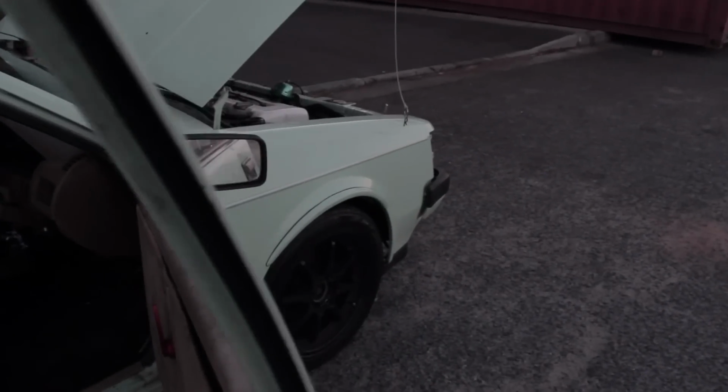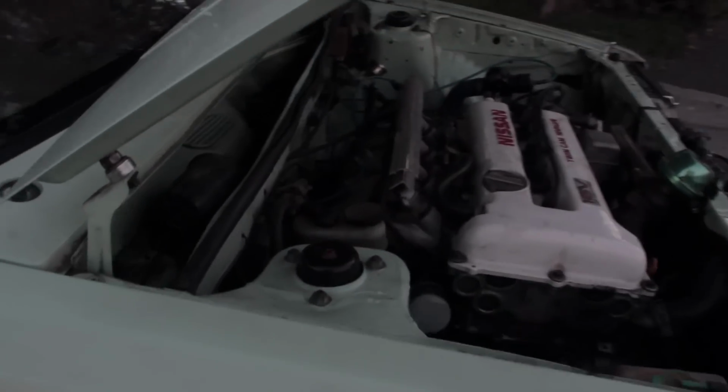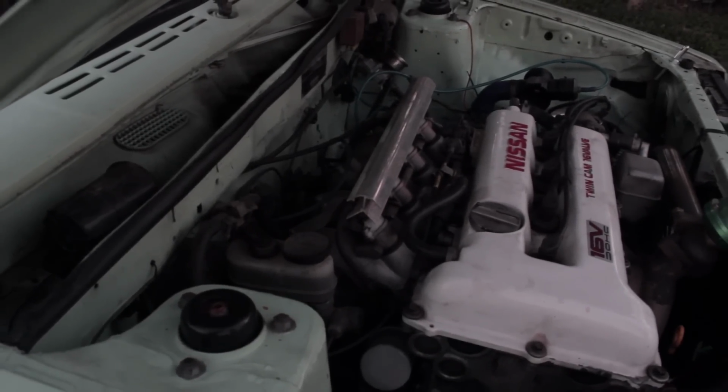At the end of the day, it doesn't matter if you have the power if it's not going to start. That's right. The noise is going to be a problem. And finding parts for those cars is a headache.